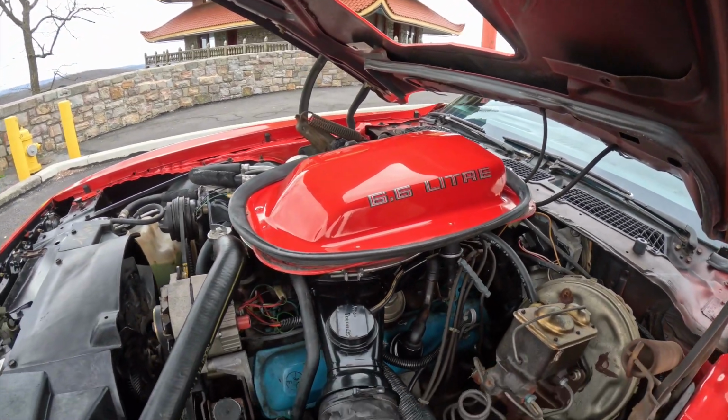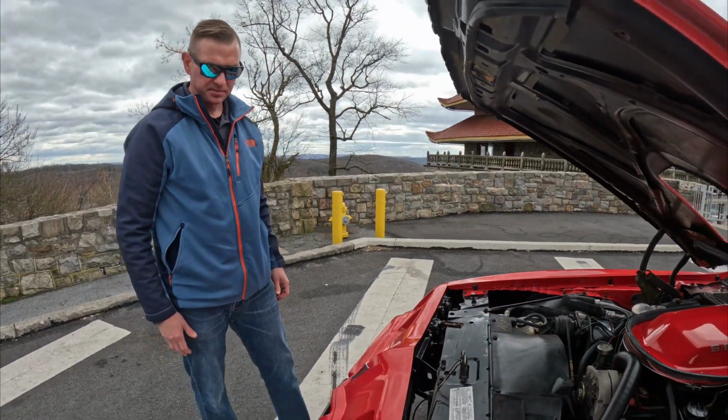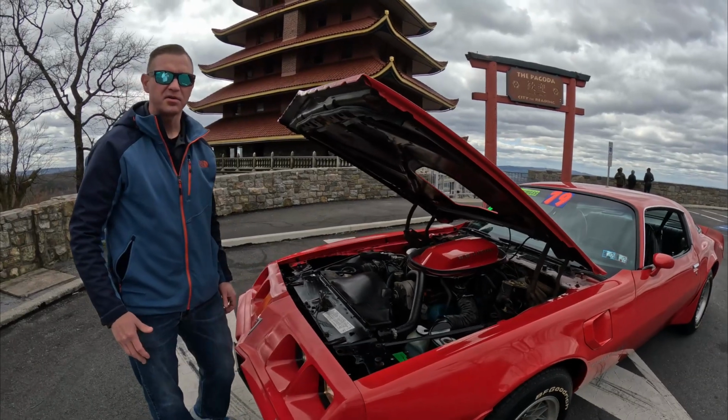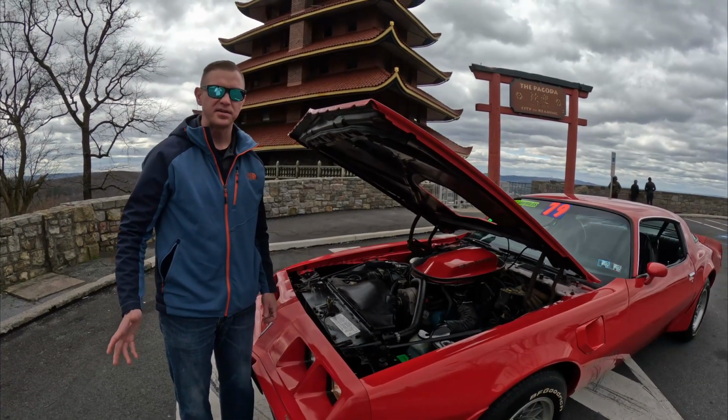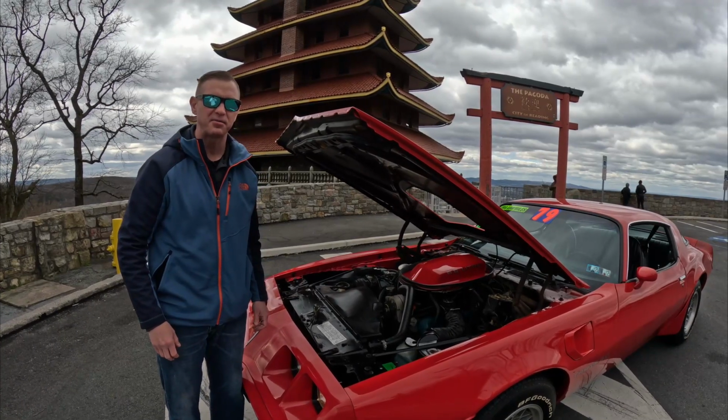Motor's good, trans good. We just drove it up here to the Pagoda. Take a look on our website, McGinty Motorcars. We have over 100 photos of this vehicle. Documentation, this was in a Netflix movie. More details about that on our website.